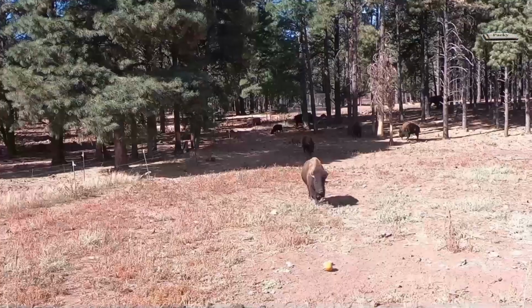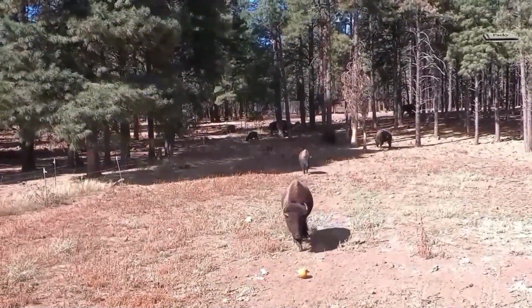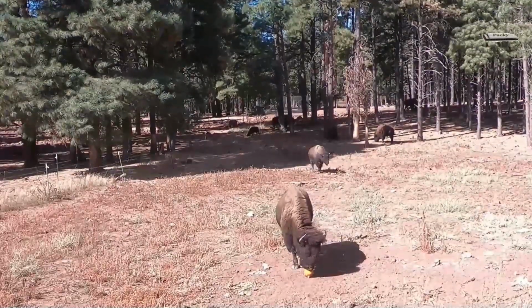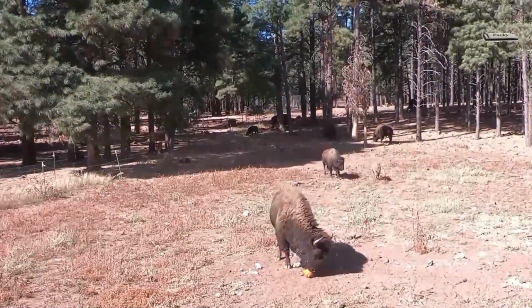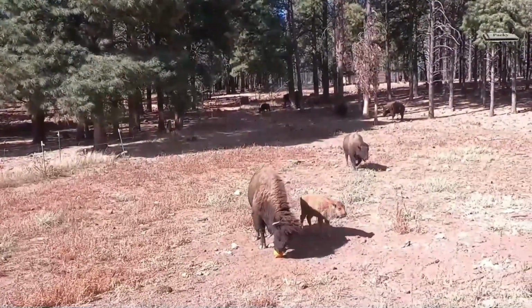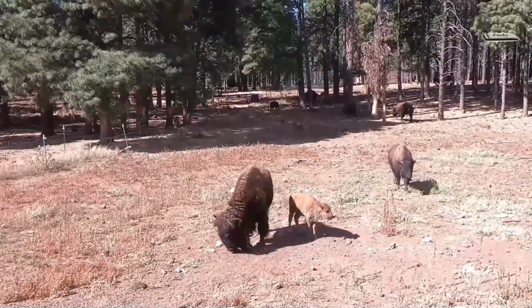So here's our big difference. We could call these animals buffalo. That'd be okay. The thing is, that word buffalo is actually a generic term. It refers to lots of different animals, like a water buffalo or a Cape buffalo. But if we say American bison, it's these animals that you see here.